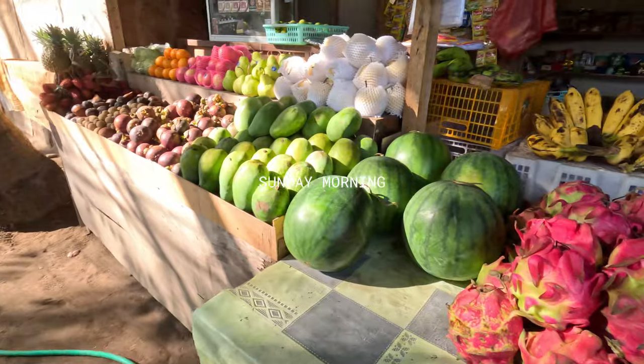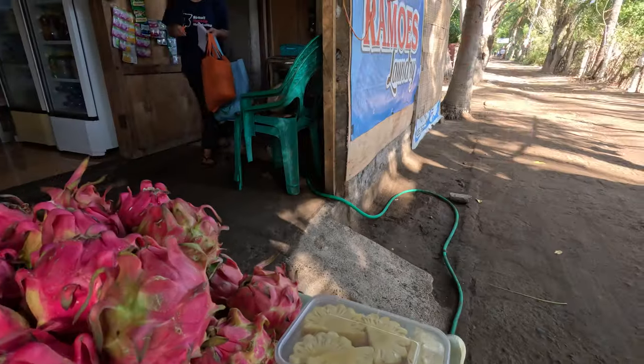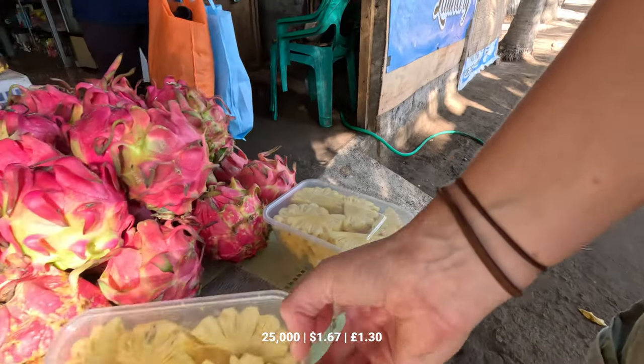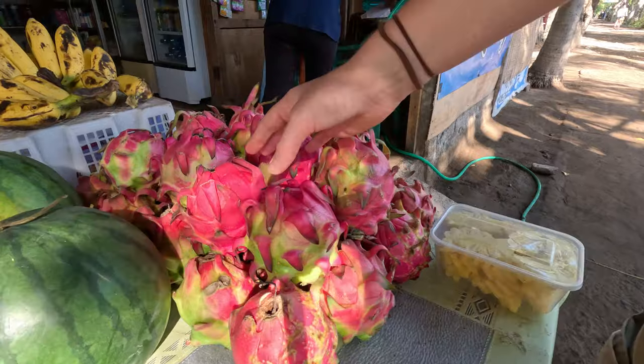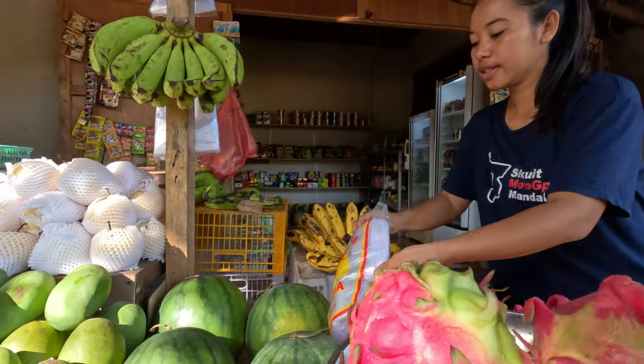So buy some fruit. How much for the pineapple? 25. Yeah. Okay, I take one and dragon fruit. 40 for 1 kilo. Then 2 bananas as well.